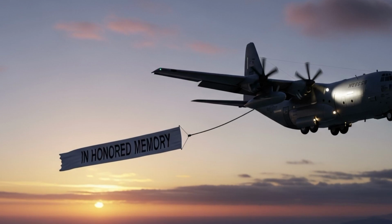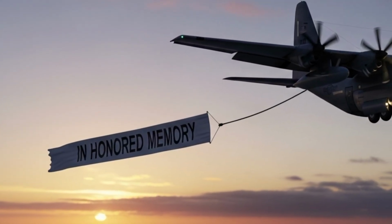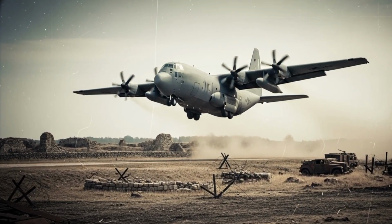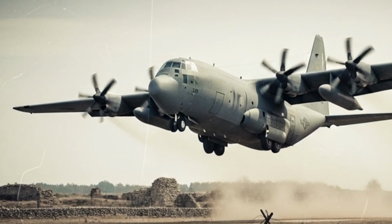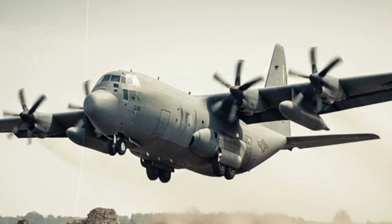But here's where it gets fascinating. The Super Hercules isn't just a transporter of goods. It's a multi-role titan. Need to drop paratroopers? Done. Need to airlift wounded soldiers from a frontline zone under fire? Done. Need to bring in humanitarian aid to hurricane-devastated islands with no working runways? It's already on the way.